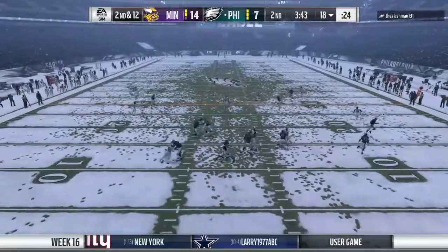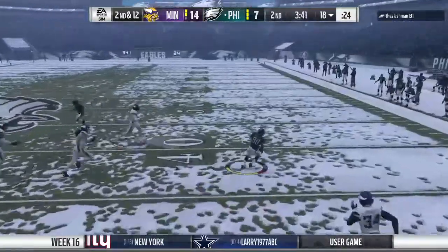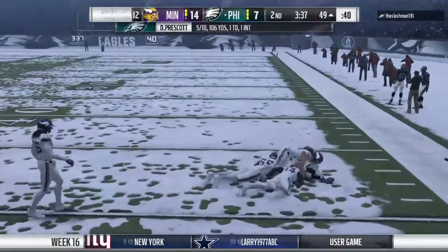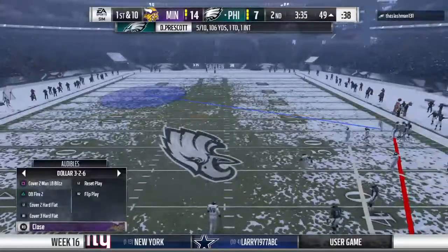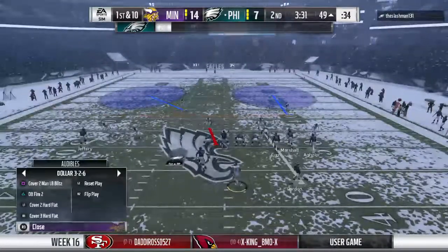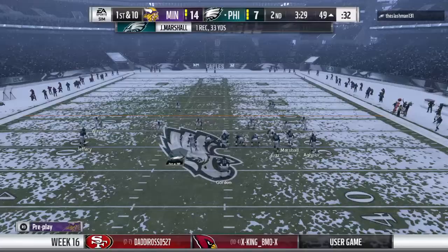A second down throw for Prescott. And that's complete to the right side. It's Marshall. And he'll be taken down, but not before he gets into enemy territory. A very nice pickup of 33 yards.